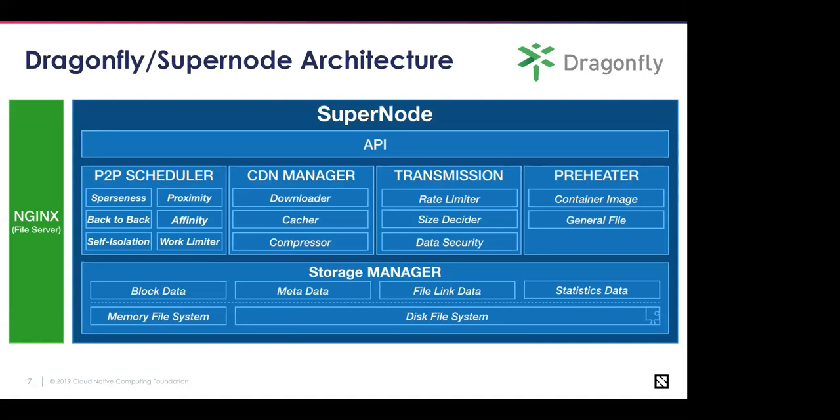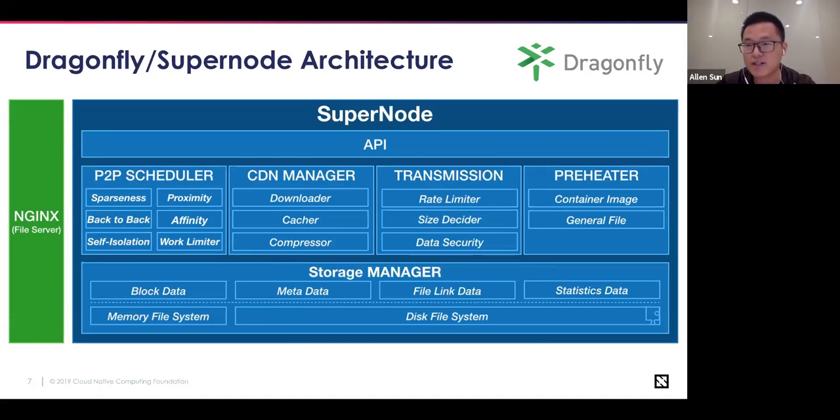Okay, so the clients ultimately pull the data off the P2P network nodes, not off the super node. Is that correct? Yeah. Okay, yeah, thank you. Correct.